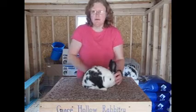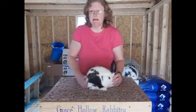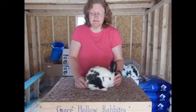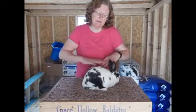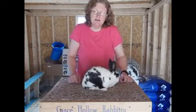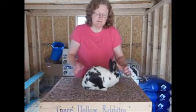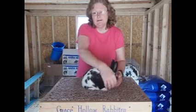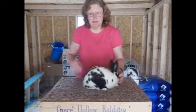I raise commercial meat breed rabbits. I raise New Zealands in black, blue, and broken, and Silver Fox in black and blue, and I also hope to cross those into my broken New Zealands to start a line of broken Silver Fox in the future. So today I wanted to show you three promising junior does that I'm planning on keeping.